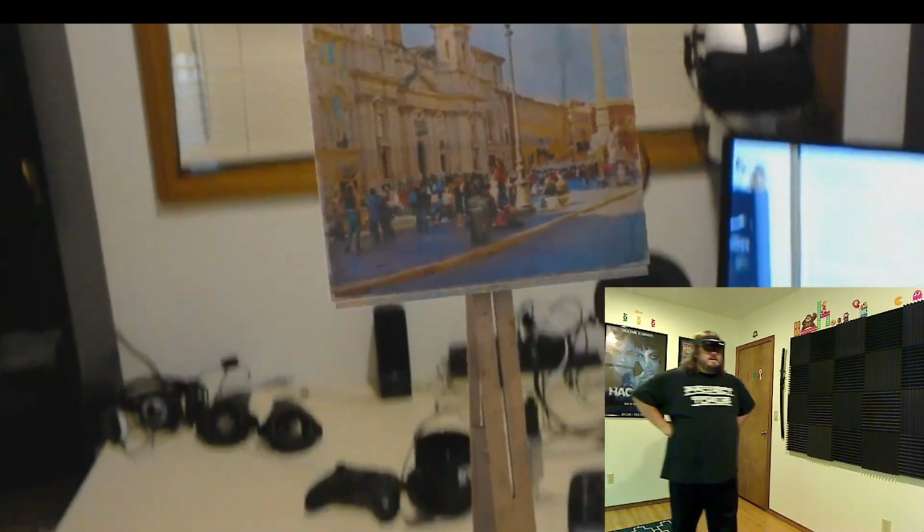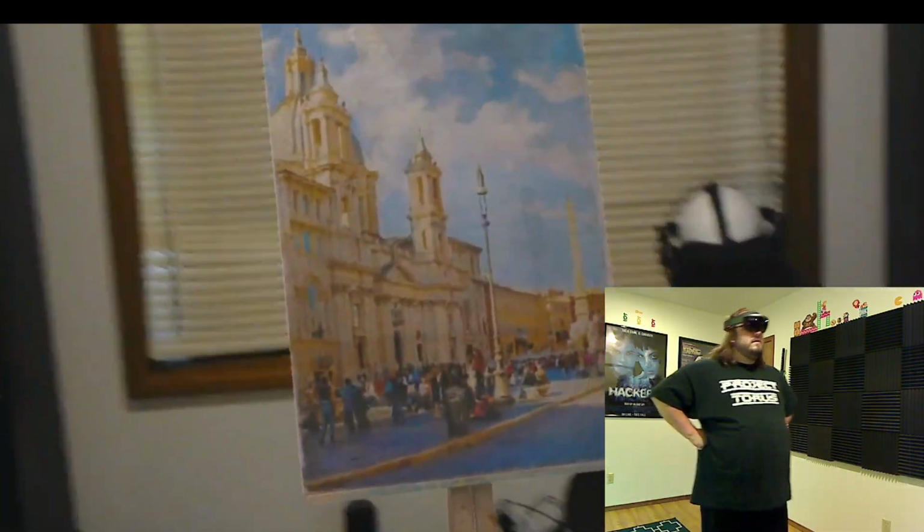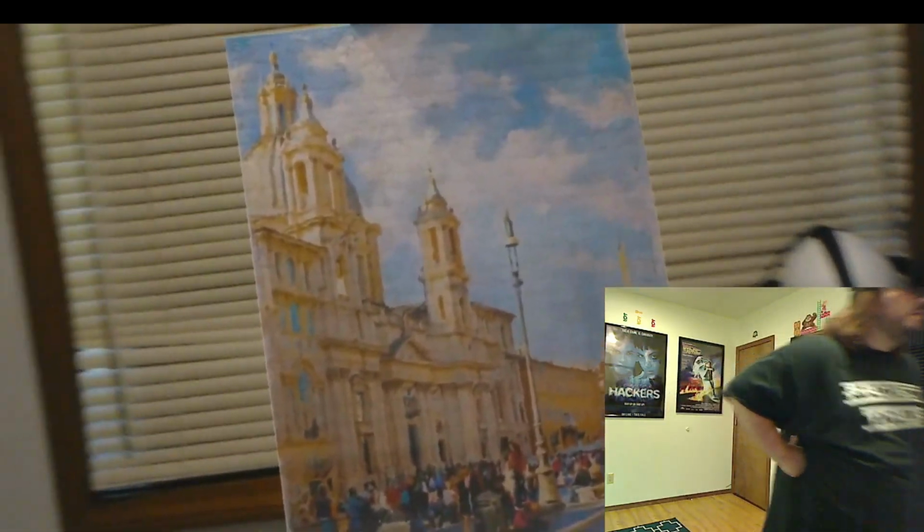Look at this painting I brought. It's the Piazza Navona, a place where Roman artists have gathered for centuries.